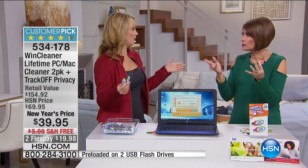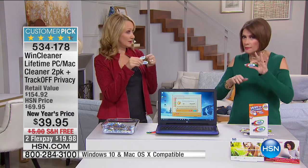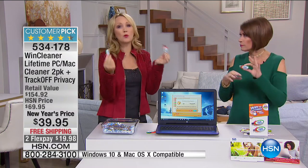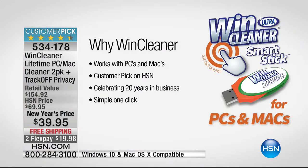You buy it here, you get two licenses. This will work on two computers. Does it matter if one's a PC and one's a Mac? Mac and PC, it works on both. So if I buy this and I have a PC and a Mac, sure, okay. Two Macs, all right, two PCs, whatever combination you have, it works on both. So it's gonna work on that, but you never have to renew it again. You are one and done, you are finished, you can run it as much as you want to.